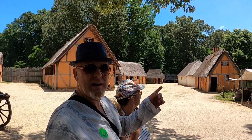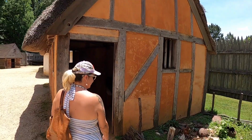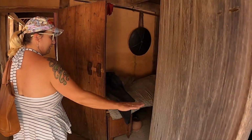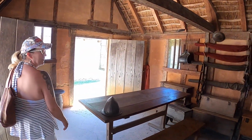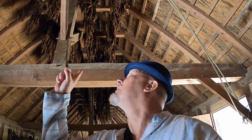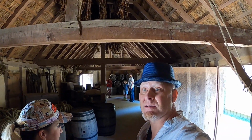And there's people here that are giving information on different aspects of living back in the day. Kind of cool. Like they brought their stuff off the ship and just set it out as furniture. Fireplace in the middle. Interesting. This looks like the place where they stored everything. And I'm going to hope that was whiskey. All whiskey. And then up there, we got tobacco hanging. Pretty good size for this small settlement.